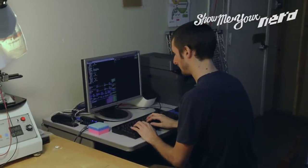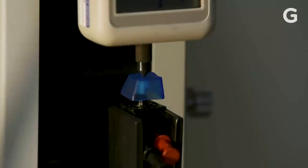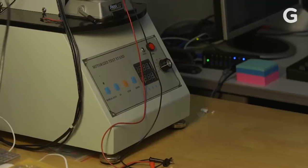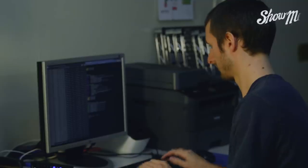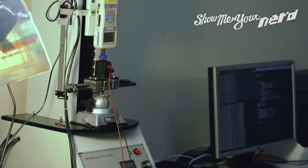I wanted to tell people how switches feel. You can buy machines that can do this, but they cost tens of thousands of dollars. So I built one. I've measured 120 switches so far.